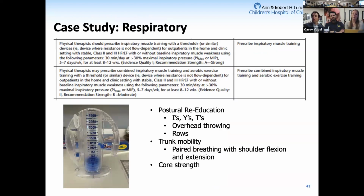Another big piece that the CPG advocates for is actually the use of inspiratory muscle trainers. And I've not been able to convince our staff to purchase me inspiratory muscle trainers. I continue to work on it. So in the meantime, we're just working on addressing our overall respiratory mechanics. So all of our patients do utilize incentive spirometry so that I can keep track of what volume they are able to achieve. But we also work on a lot of other pieces.